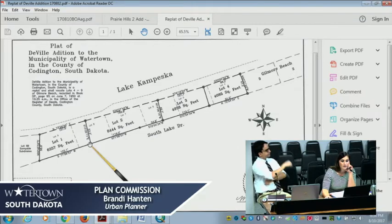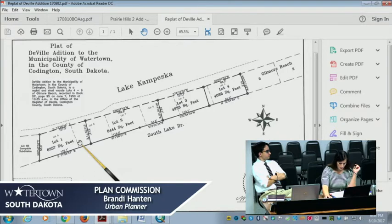And all of the proprietors were part of the proprietor's certificate. They all signed off on it. It's just basically cleaning it up. And we just wanted to make you guys aware of that because that's something also that falls under the administrative plat approval. But just to keep you guys in the loop. We are recommending one other thing.